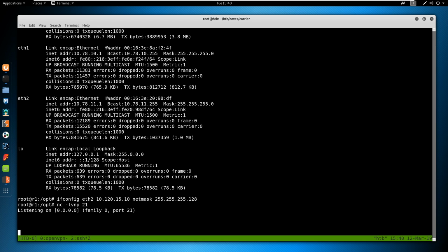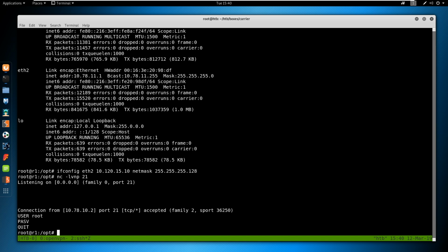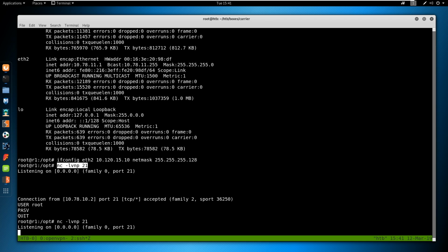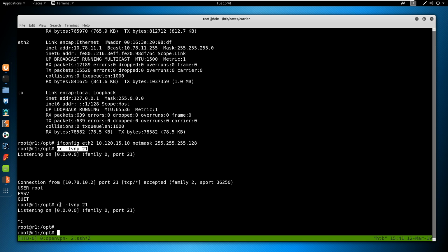Let's see, if I hit enter, does anything happen? Nope. So I guess we're just waiting. So we got a connection from 10.78.10.2, and that said user root, passive, and quit. So if we do this again, and then every time we hit enter, it is FTP logic. But I'm going to hit enter once. And then it should, when it connects, tell us user root. Actually, I'm not going to hit enter once. I'll show this.